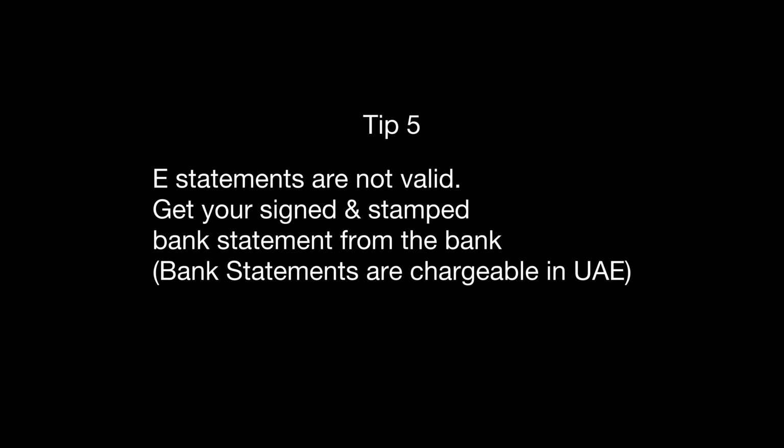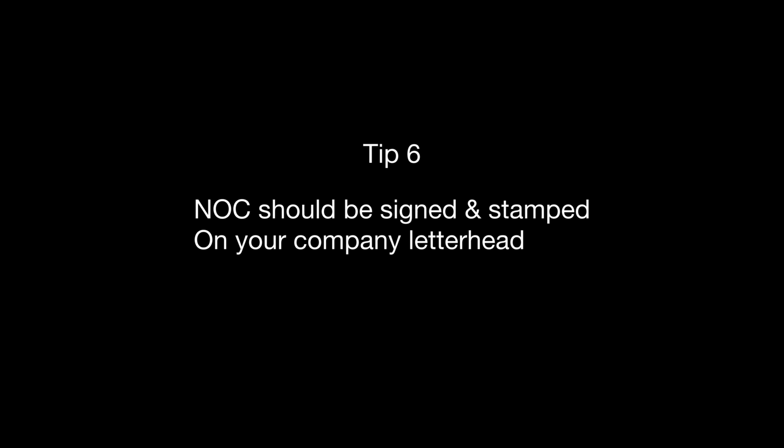Make sure you carry the original bank statement with signature and stamp and not an e-statement. E-statements are not valid and they will reject it. Make sure the NOC from your company is on a company letterhead, otherwise they will reject the document.